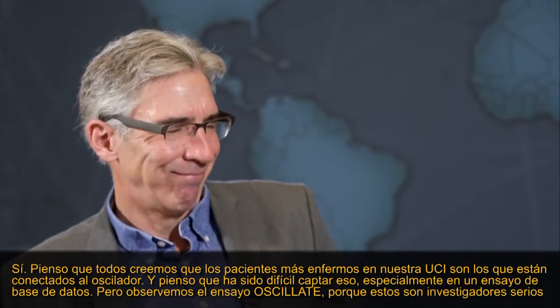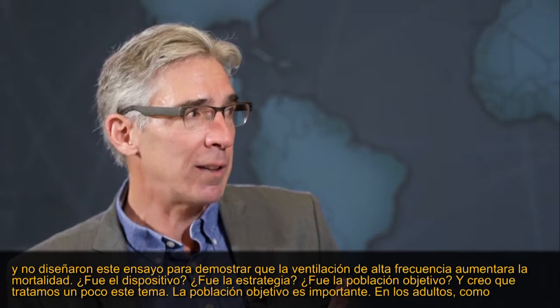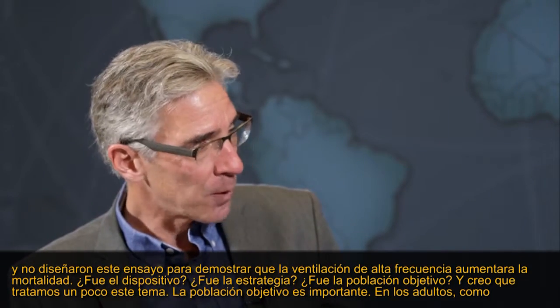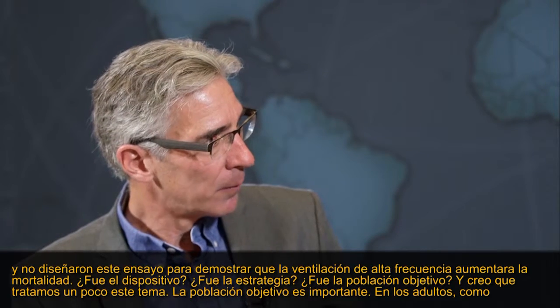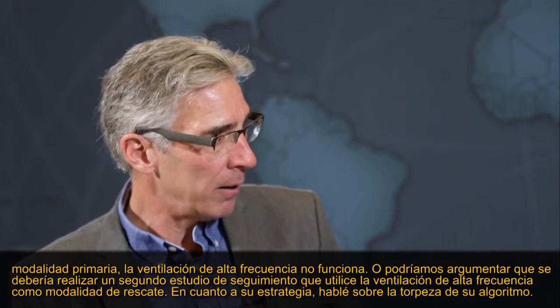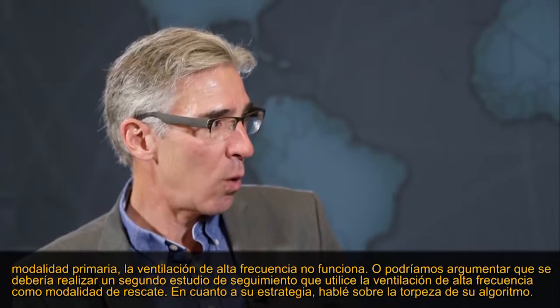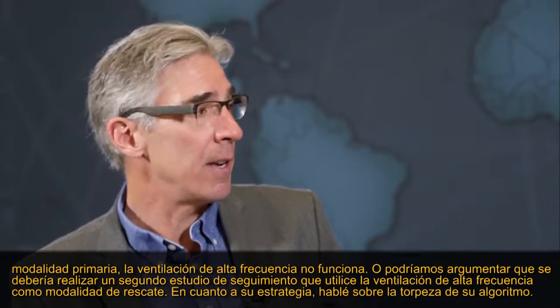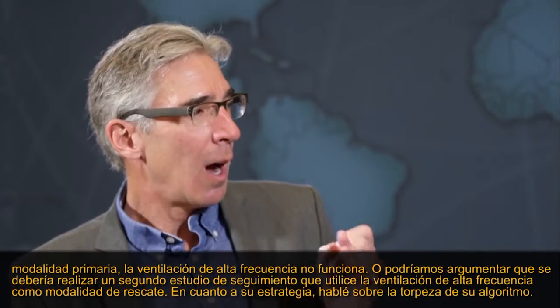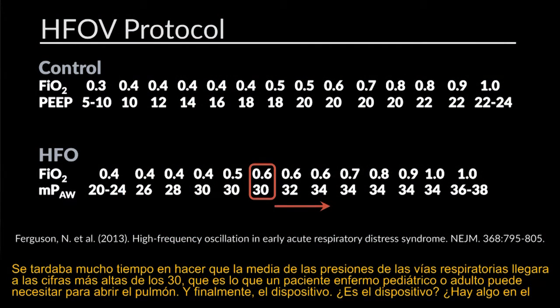But let's look at the Oscillate trial. These are serious investigators. And they did not design this trial to show that high-frequency ventilation increased mortality. So was it device? Was it strategy? Was it target population? And I think we've touched on this a bit. Target population is important. So in adults, as a primary modality, high-frequency ventilation doesn't work. You could make an argument that a second follow-on study ought to be done using high-frequency ventilation as a salvage modality. Strategy. I've talked about the awkwardness of their algorithm. It took a very long time, potentially, to get the median airway pressures in the high 30s, which a sick pediatric or adult patient may well require to open the lung.